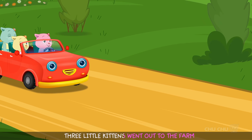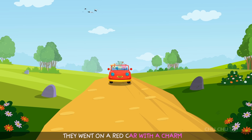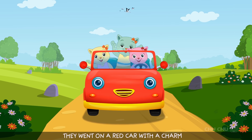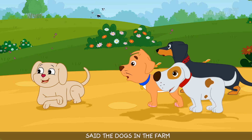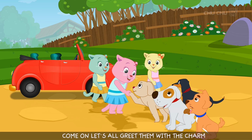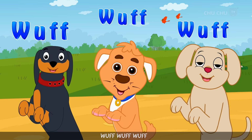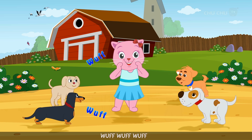3 little kittens went out to the farm. They went on a red car with a charm. Woof, woof, woof, said the dogs in the farm. Come on, let's all greet them with the charm. Woof, woof, woof.